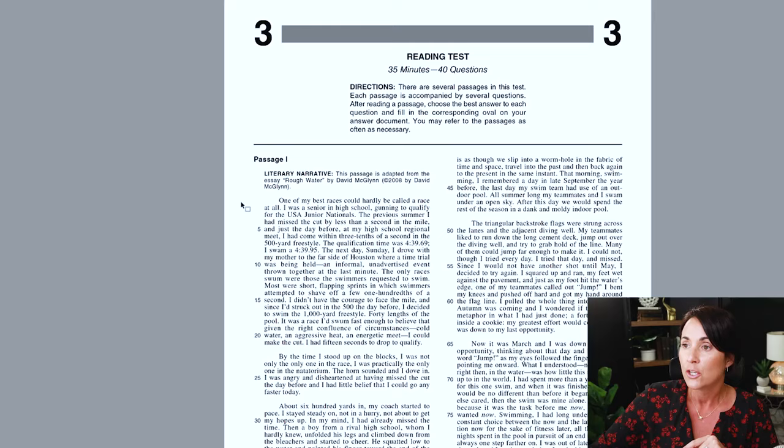Now, let's go back to the reading test here. Now, it's really helpful to understand the way the reading is structured, and it's always structured the exact same way. So let's hop on over to my screen here. You can see that passage one says literary narrative. All the time, every time, doesn't matter when you take this exam, passage one is always going to be literary, which means it's a story, usually from first person narrative, meaning somebody is telling you the story from their perspective. So it has the I and the me and the we.